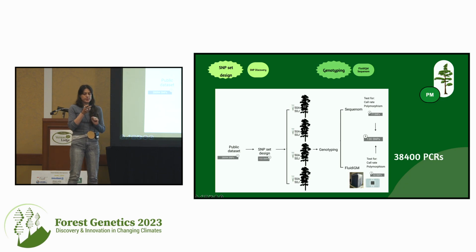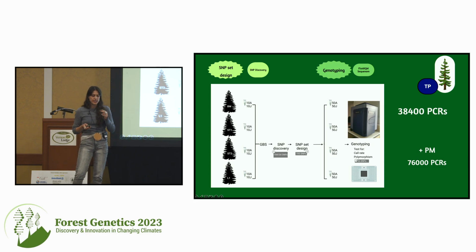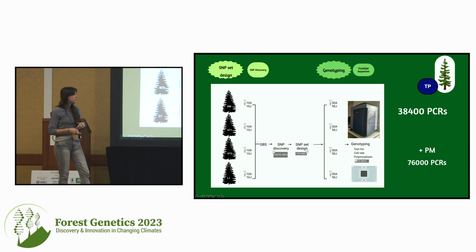That was for Douglas-fir, but for Thuja plicata, we didn't have any available SNPs at the moment. So we performed our own genotyping by sequencing step to perform a SNP discovery step.